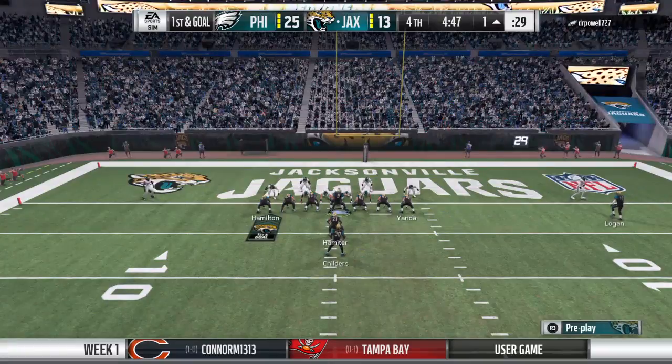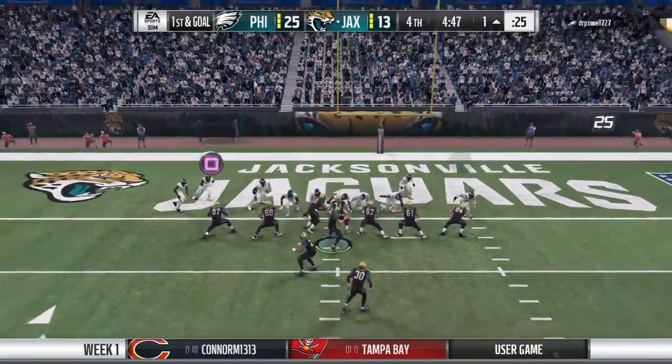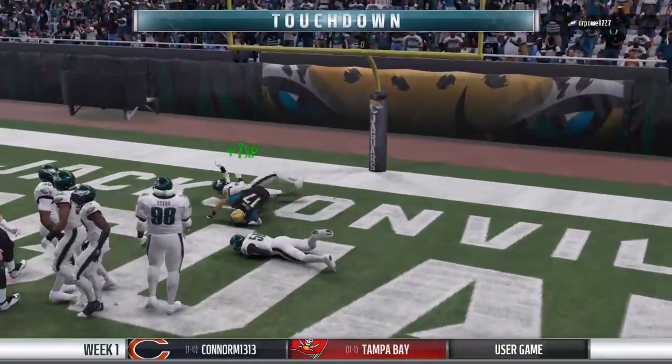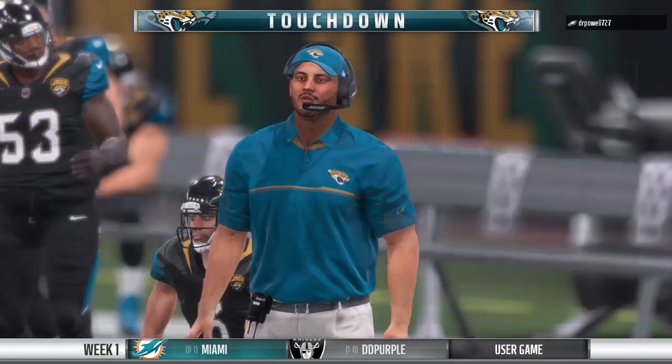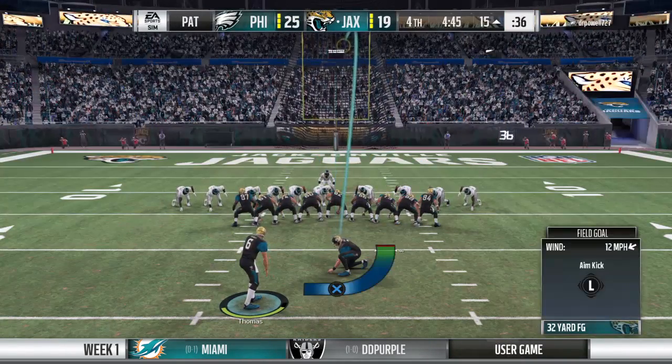All right, now look at 56. All right, here we go. Back to throw. Bump. Got his man. It's caught. Touchdown, Jaguars. On those slants, everything happens so quickly.